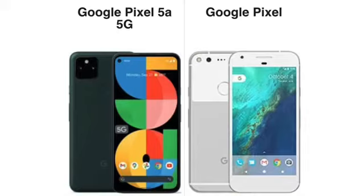And for the SIM card, both of these have the nano SIM card slot, but the Pixel 5a has eSIM. The original Google Pixel does not have the eSIM that was introduced in the Pixel 2. Basically, you could have two data connections, two different carriers, two different phone numbers with an eSIM, and you could activate the device without a physical SIM card.